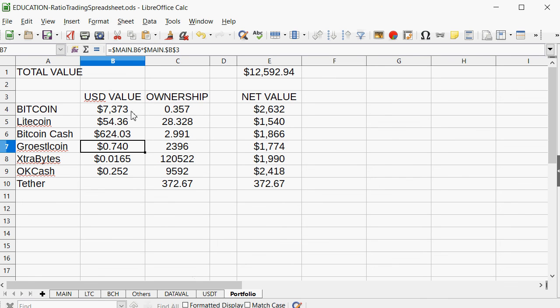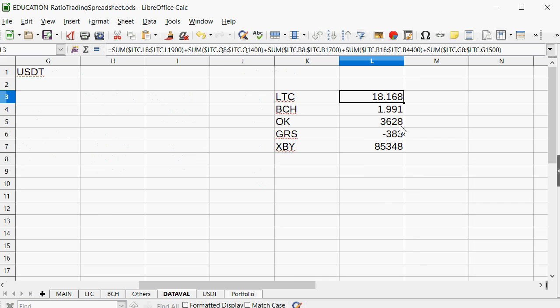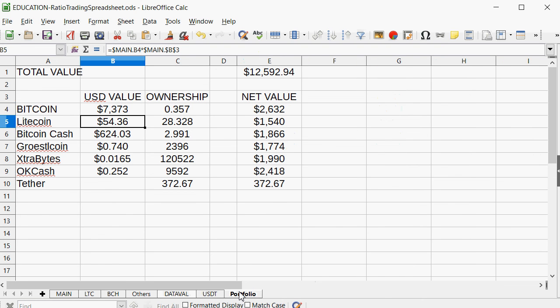And then you have Litecoin worth 54.5 at that time. And you would have 18 of them. So there's like close to $1,000 in profit. Bitcoin Cash, you have 2 of them in gain. And when we look at how much they're worth, that's like, okay, it'd be 624. So you made like $1,200 on that one.